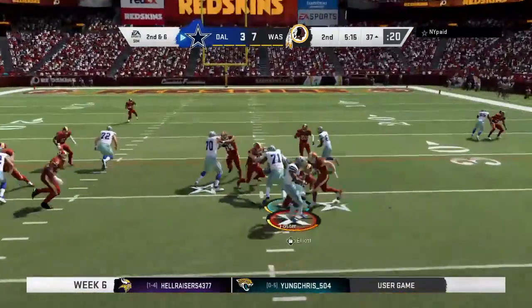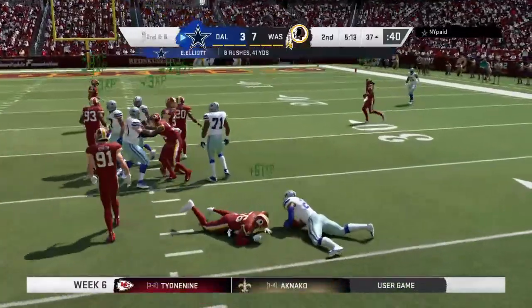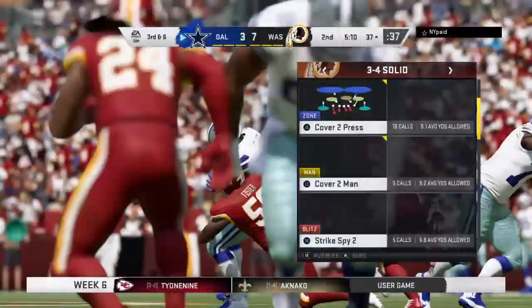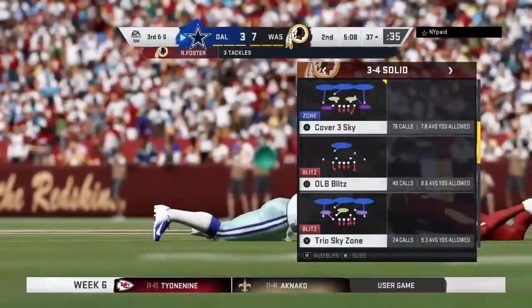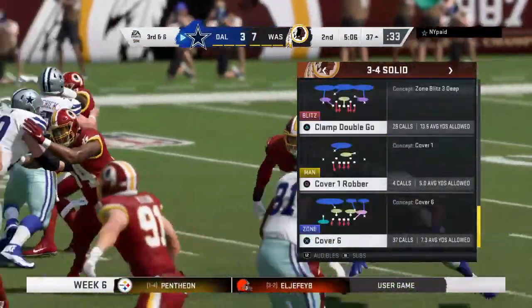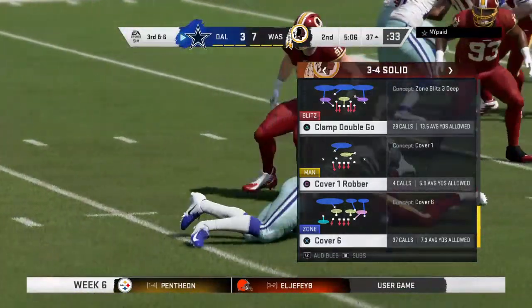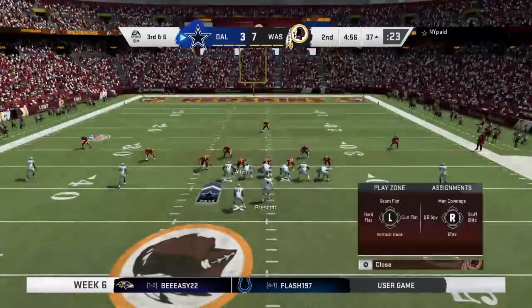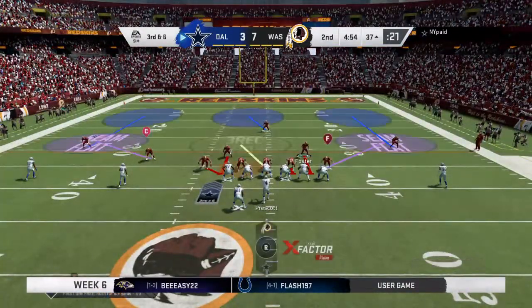On 2nd down, Elliott. And he is met quickly in the backfield. Down he goes, folded like a lawn chair. That'll be a loss of a yard, and it leads to a 3rd down. The Cowboys on 3rd down. They've only converted once in 4 tries. This will be 3rd and 6.